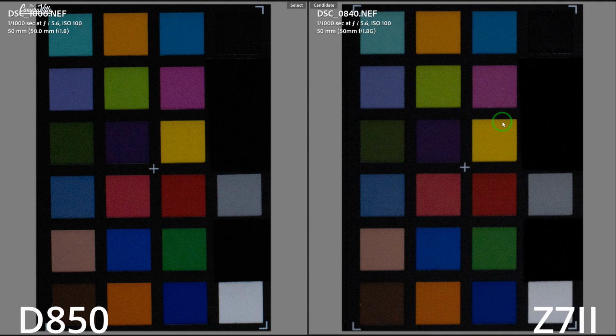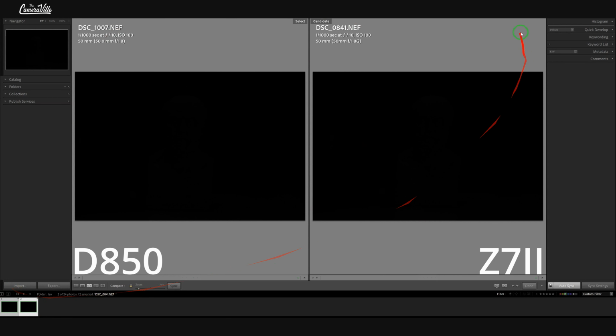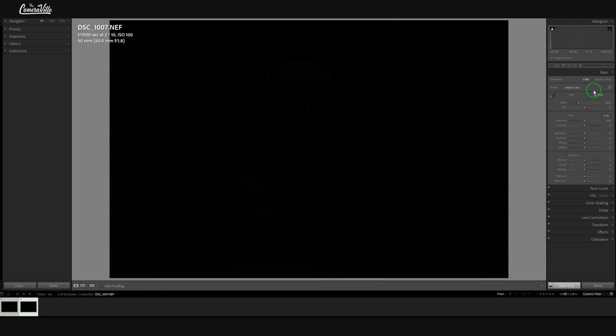Maybe the greens, I don't know. You tell me. There's no big difference. There's no like wow difference here. Usually in my tests, you can see a huge difference. I don't see any big difference right there. Now, here is a fourth test right here.